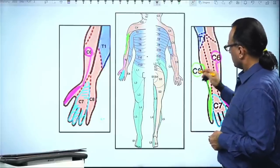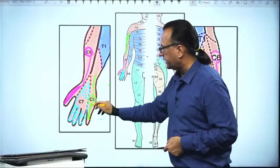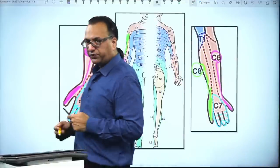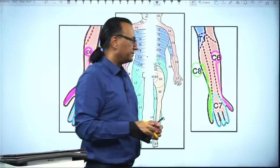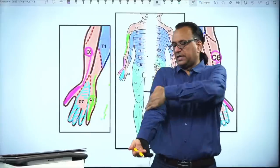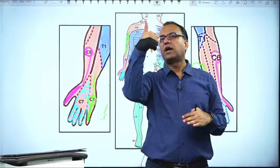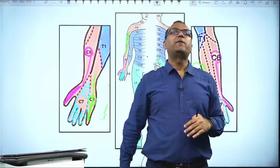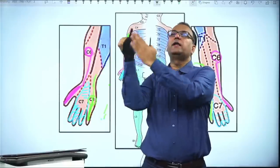C8 is also shown here on the anterior side, posterior side, it will be C8 only. What is the purpose of discussing that? In Erb's palsy, the sensory loss will be on the lateral side of the upper limb, C5, C6, including the thumb. And in Klumpke's palsy, the sensory loss will be on the medial side of the upper limb, including the little finger.